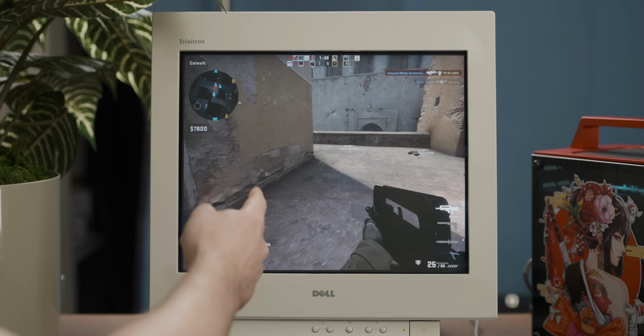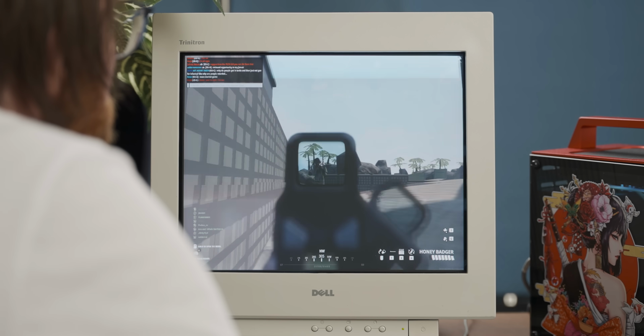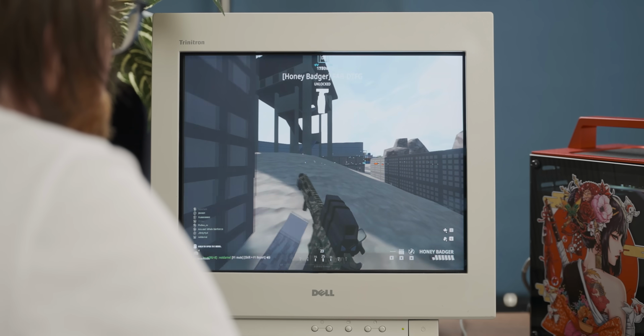Oh, there we go, it keeps doing that. But aside from the signs of dementia, the modern FPS gaming experience on this monitor is really impressive. But it also gave me a hankering for something a bit older.